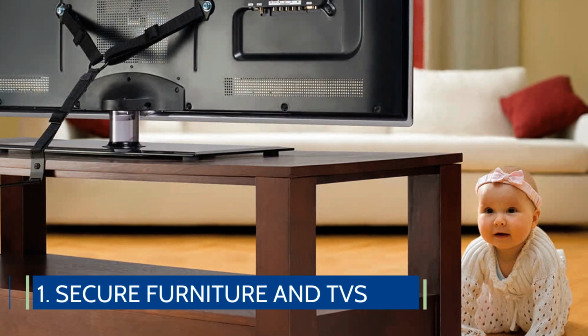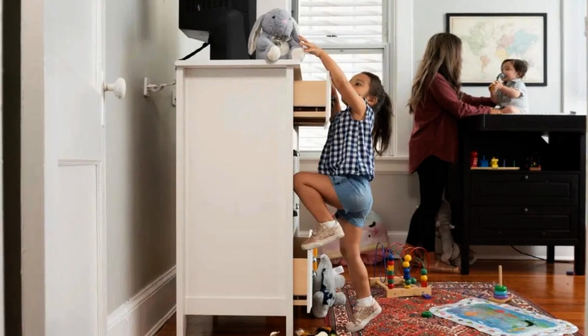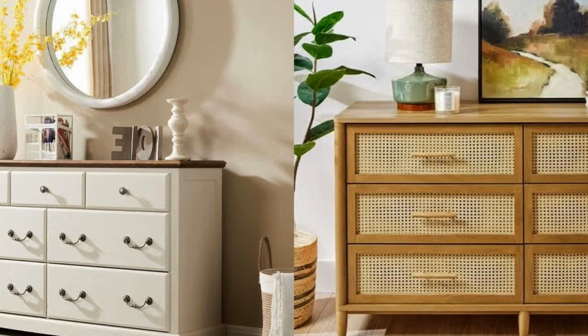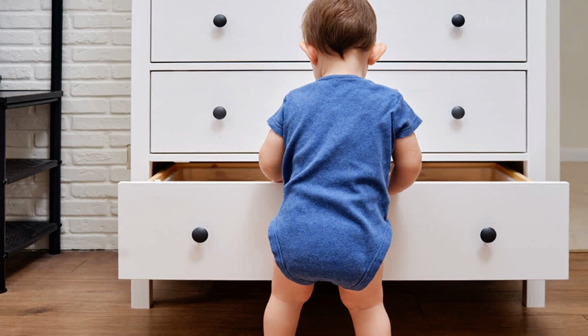Number 1. Secure furniture and TVs. The risk: furniture tipping is a significant but often underestimated danger in many homes. Heavy furniture like dressers, bookshelves, and even flat-screen TVs can easily tip over if a child tries to climb on them or pulls on a drawer.